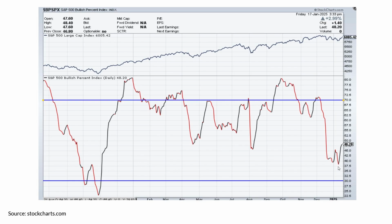We did have a nice correction here. We haven't reached a level where it's below 30, an extreme level, but we are below the 50 level. And I'd like to see that get back above 50. I'm going to keep an eye on this.